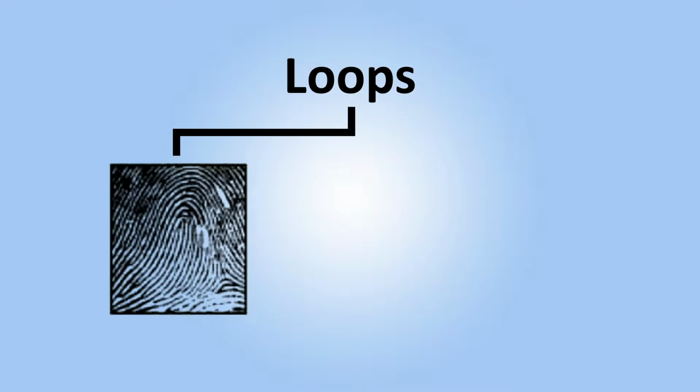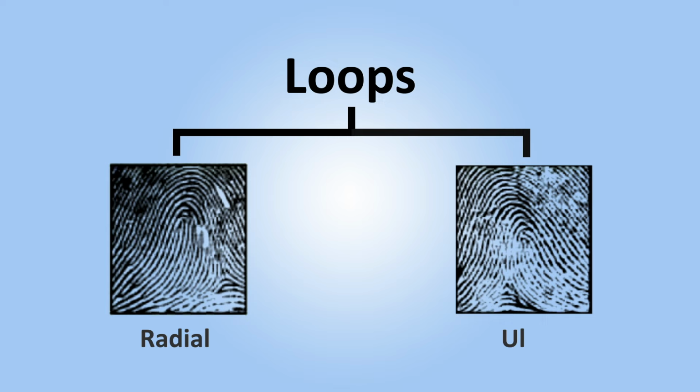For example, loops are either radial loops that point towards the thumb or ulnar loops pointing towards the pinky. 60% of fingerprints have loops like this.